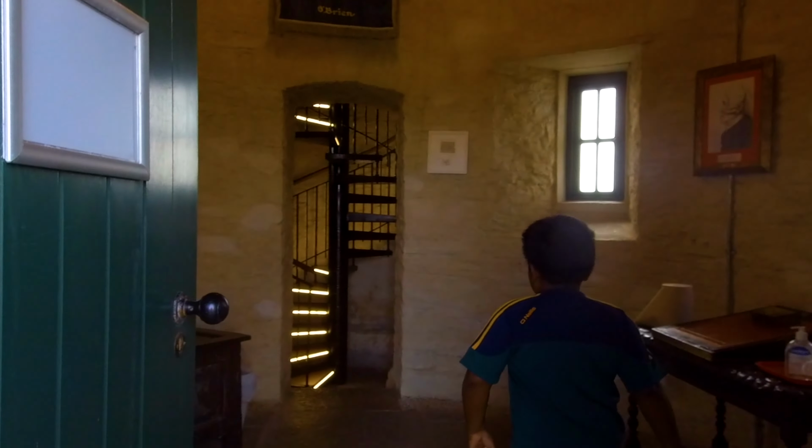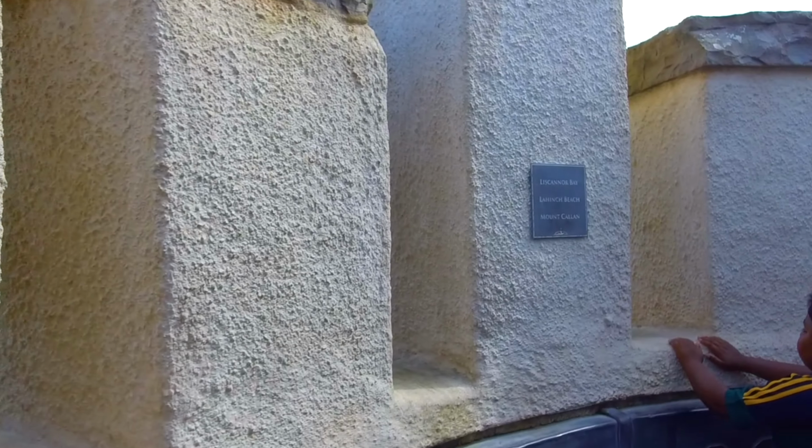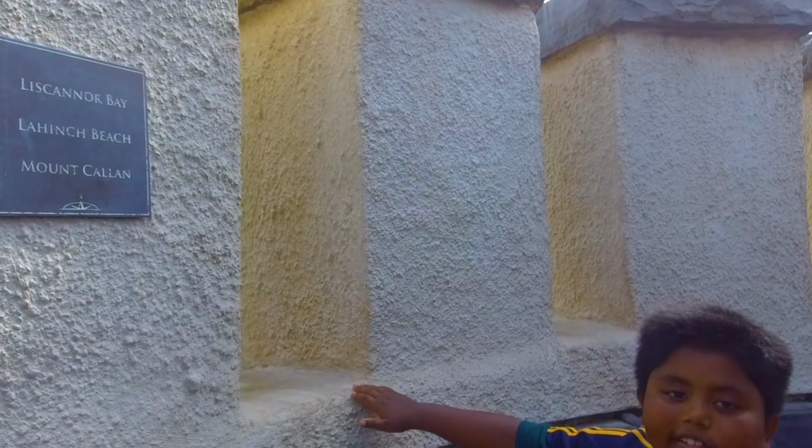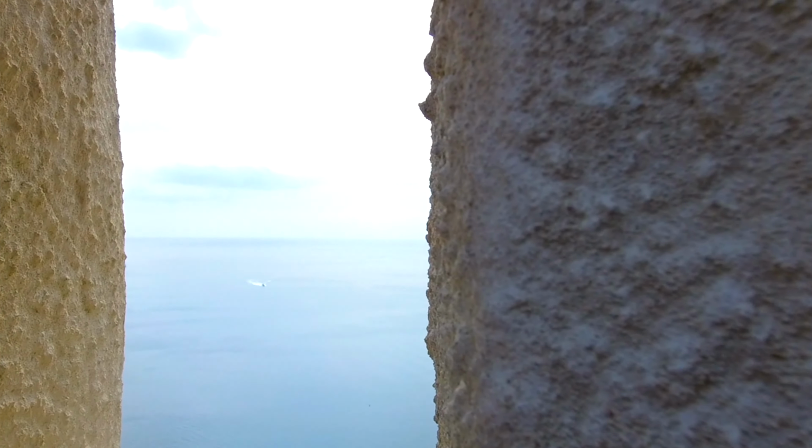We are now inside the watchtower. Beautiful cliffs of Moher.